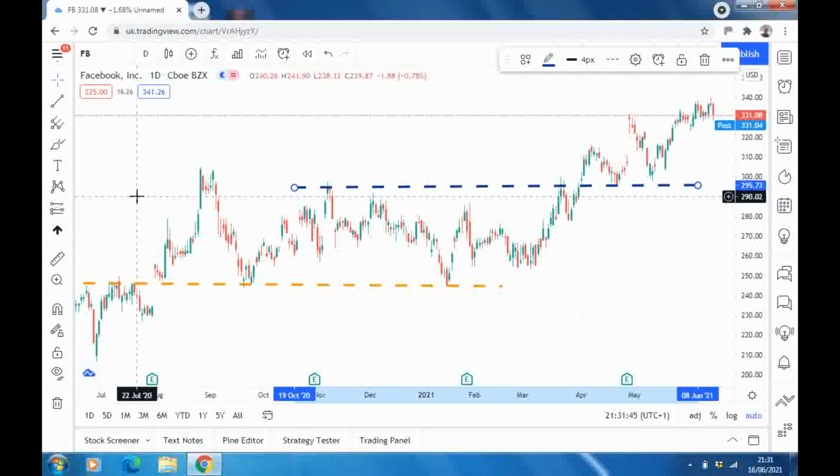I've used a chart of Facebook to have a look at a bit of support and resistance. And when we're looking at possible signs of when we could buy or sell a stock, if we look back in July, it was finding resistance against the dotted yellow line here, and it was bouncing off that a few times, and it couldn't break through the resistance.